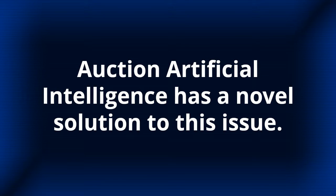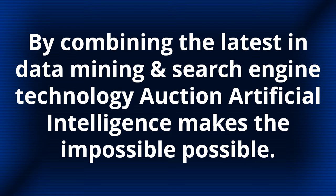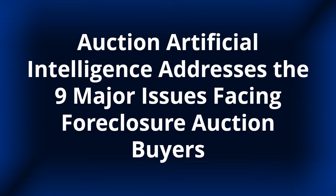Auction Artificial Intelligence has a novel solution to this issue. Our team of investors, entrepreneurs, software engineers, and developers have created a modular solution which can observe, analyze, and pre-research the thousands of properties going through the foreclosure auction. By combining the latest in data mining and search engine technology, Auction Artificial Intelligence makes the impossible possible. Auction Artificial Intelligence addresses the 9 major issues facing foreclosure auction buyers today.